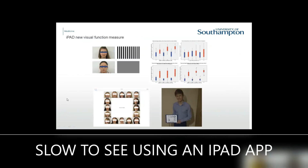So alongside that, we have been working on iPad as a new visual function measure. A lot of work has gone ahead with that, where basically a child can actually do this at home and pick out basically from a set of faces, a particular face, and we can actually assess the visual acuity this way. Jay can update us on where we are on that.